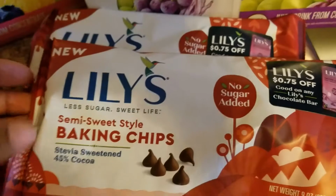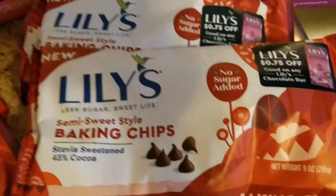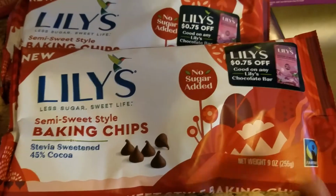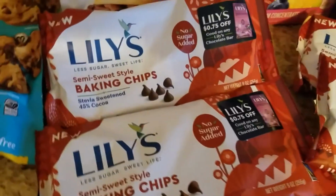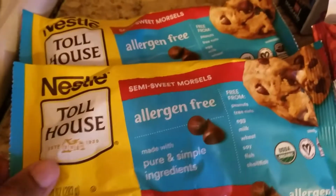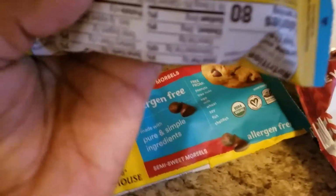So if you like these, let me know in the comment section down below. This was a great deal. So go check it out if you have a Publix nearby. And the net weight is 9 ounces on this one. So I got 4 of those. Then I also got 2 of the regular chocolate chips for my sons. They love chocolate chip cookies.